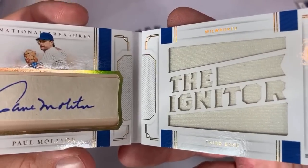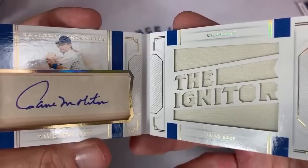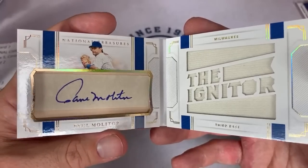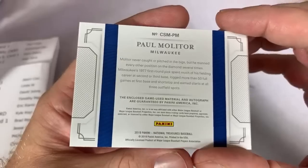And third base, the Igniter. Very, very nice. I kind of like that. Nice big jumbo patch there, the Igniter. That's very displayable if you display your cards. It's a very displayable booklet. Very sharp looking. Let's check out the back of it. It's game used. Paul Molitor.